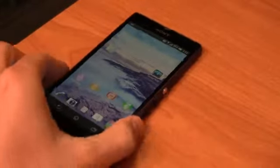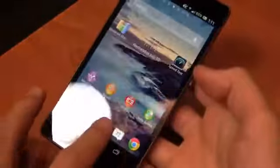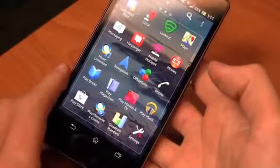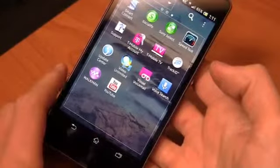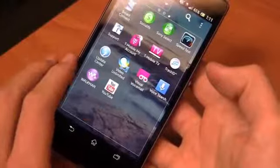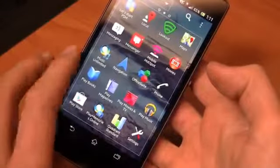Now, out of the box, as you would expect, you do get some T-Mobile applications right here. We'll load up so you can take a look. You've got mobile hotspot, you've got T-Mobile TV, T-Mobile My Account, visual voicemail, and then the Sony stuff as well. Walkman, Social Life, Sony Select. You got PlayMemories Online.